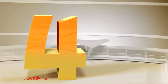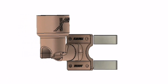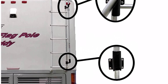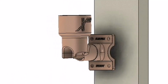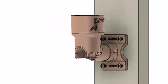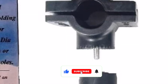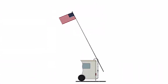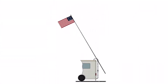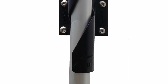Number 4. Flagpole Buddy 12 Feet Kit. If you are looking for a long pole, then do not hesitate to opt for this product. This kit comes with a collapsible pole. You can adjust the length as per your requirement. The flagpole measures between 6 feet and 12 feet. Regarding installation, it comes with a guidebook. The step-by-step instructions can assist you in installing the flagpole in no time. What we like about it: easy to install. Adjustable and compact flagpole. It comes with a turn lock feature. The pole length is 6 to 12 feet. The flagpole is made of anodized aluminum. What we don't like about it: the pole can hold only one flag.